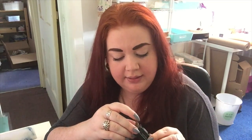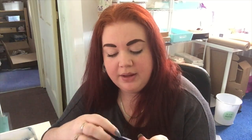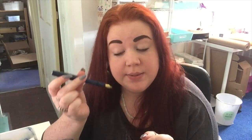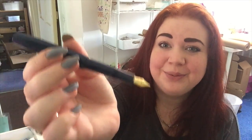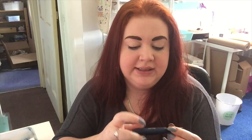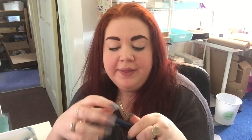Anyways, the pen I bought is a Kaweco Sport, which, considering I've been using fountain pens for a long time, I thought it was about time I picked up one of these, because the planner world is obsessed with them. So obviously I got the navy one because it has a gold plated nib, obviously not a real gold nib, but I love navy and gold together. So just picked up one of those to try them.